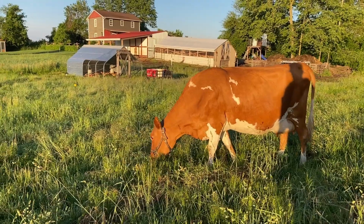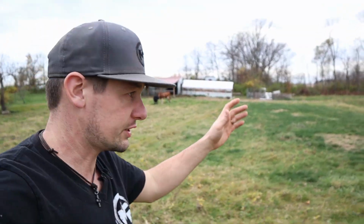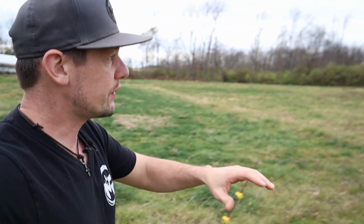And this is where my cow spends most of her time, just because it's a whole lot easier if she's up in this pasture to get to the barn for milking. But this is divided into 4 sections. I do rotational grazing. Everything is done with electric fence. That's something that's very easy, very cheap, and it works really, really well. I have not had any problems.